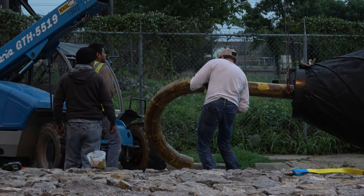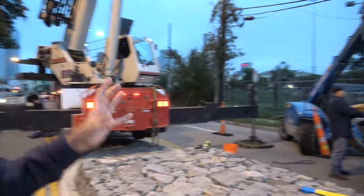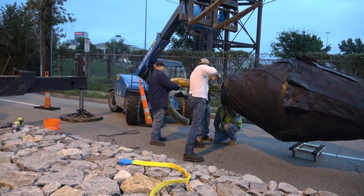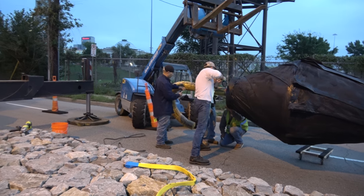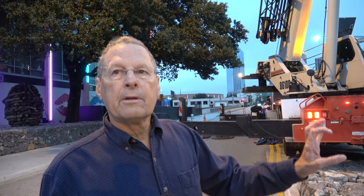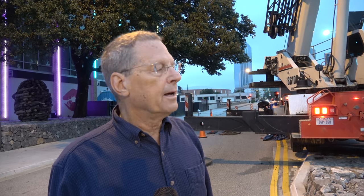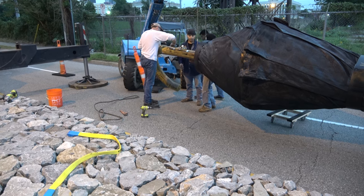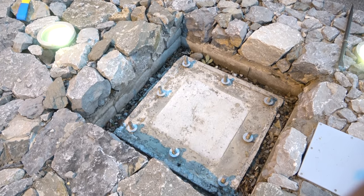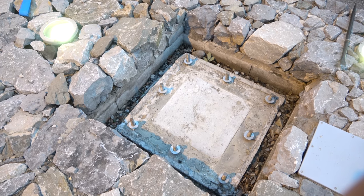The handle of the umbrella was made to appear like it's a wooden handle, like a regular traditional English umbrella. And they're screwing it in. There's a core, and putting the umbrella handle on now. It's going to be planted on this foundation, which goes down about 10 feet.